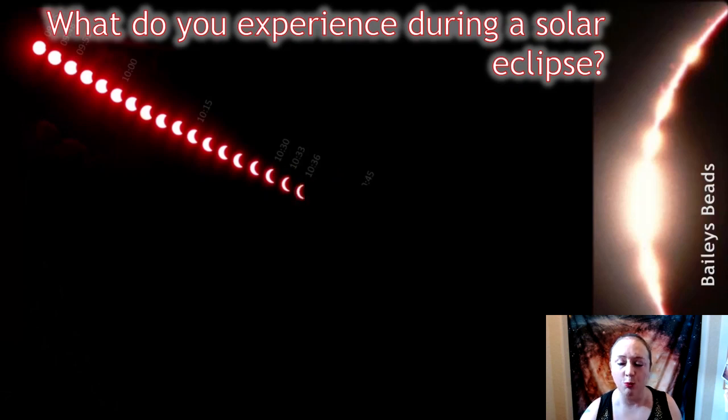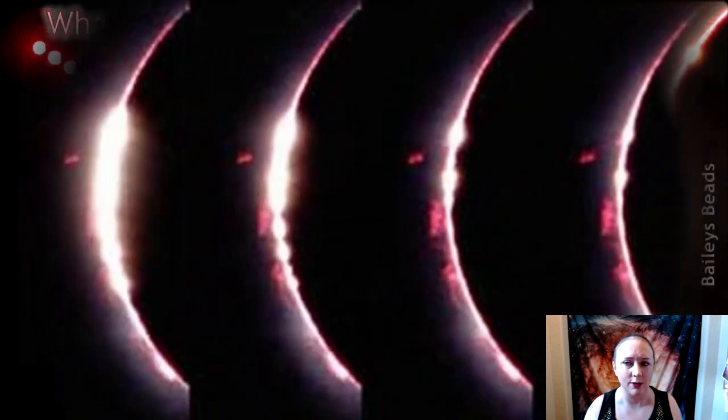As you're blocking out more and more of the sun, you start to see what's called Baily's beads. Baily's beads are basically where you're seeing the surface of the moon. Remember, the surface of the moon is not smooth. It has craters and mountains. So what you're seeing here is valleys and mountains, and you're actually seeing that at the edge. And so you see the last bits of sunlight coming through. So let's focus in on that for a few seconds.